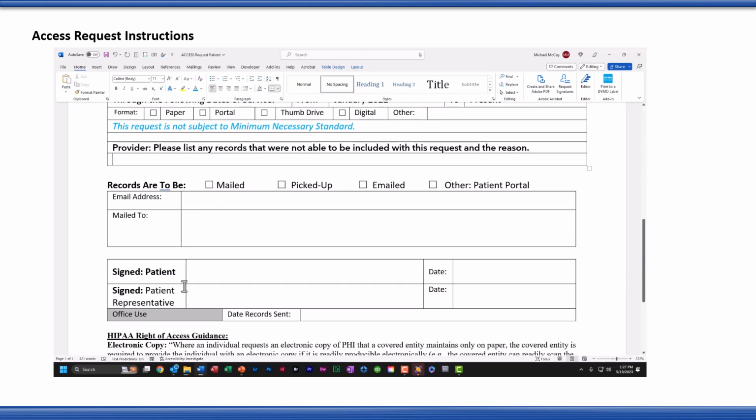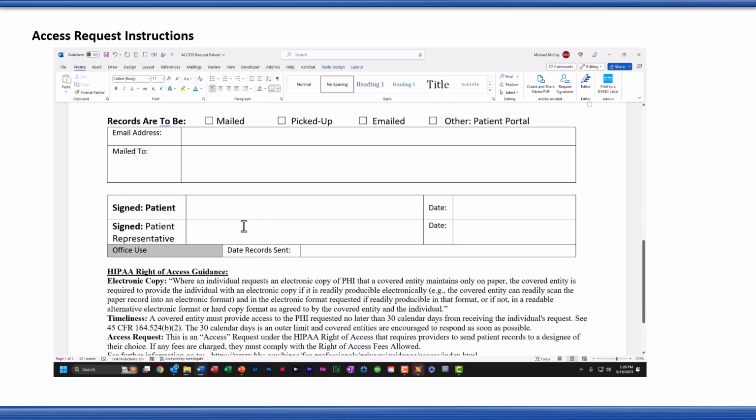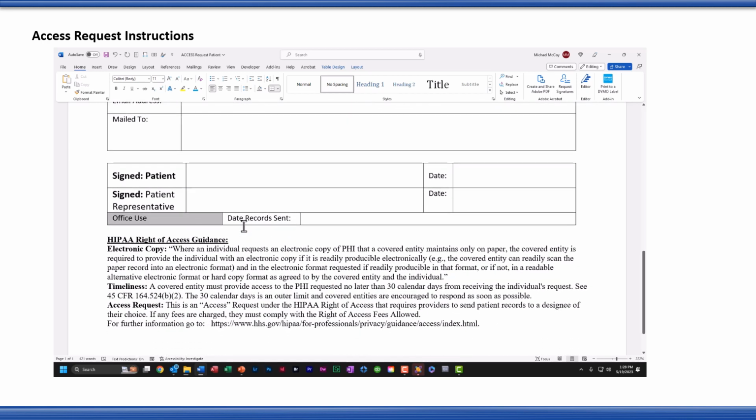Patients are not allowed to get copies of the records that are taken during a counseling session. Now, how are these records going to be delivered? Do we want to, or does the patient want them mailed, picked up, emailed, or again, sent to the portal? Here's the information for your medical records department there. And the government in their access guidance says that we can require a patient to sign our form. So if they're in the office, that works out extremely well. But if the patient states that coming in to sign this form would cause a burden or delay, then you must verify them over the phone.